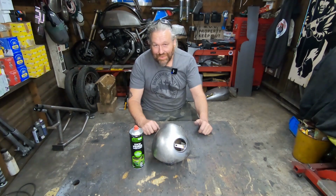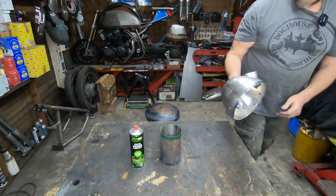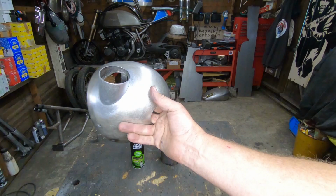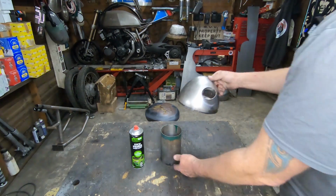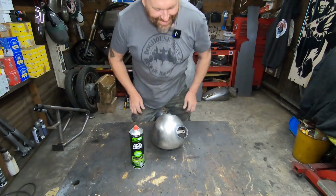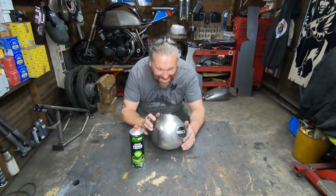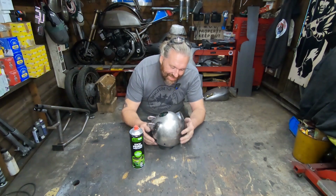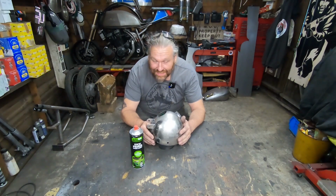Right. Where was I? As you can see, I got on with it. It was actually a right pain, that was. Believe it or not, it was a pain. It's because this bowl is so thin. It is paper thin. It really wasn't enjoying being welded.